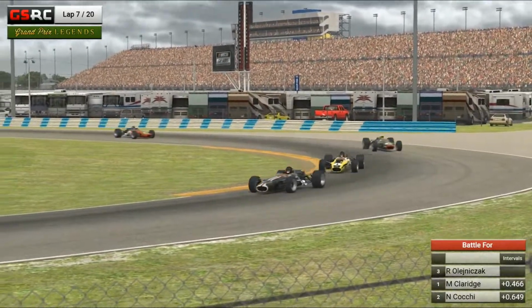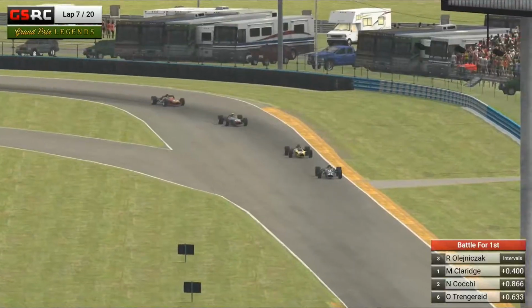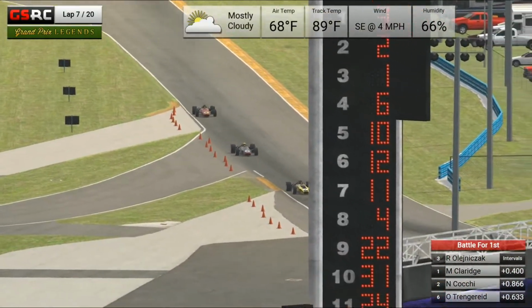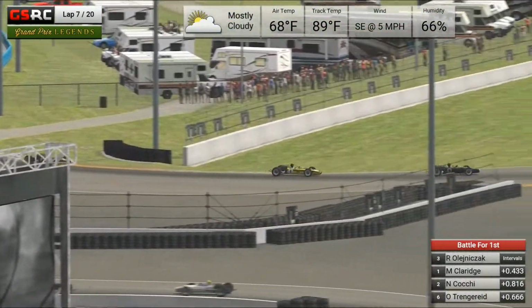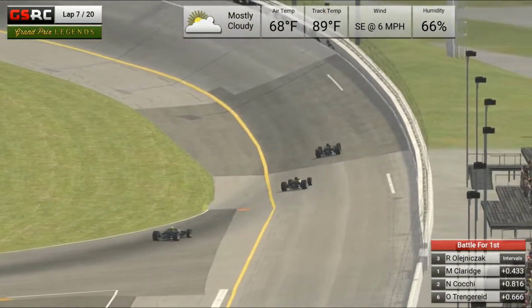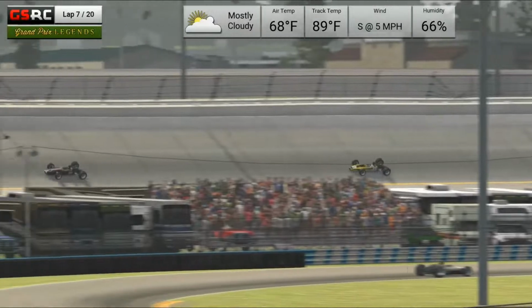As the skies open slightly once again to allow some sunlight to hit the track, the track temperature rises a little bit, just 1 degree Celsius up to 32, with the air temperature still hovering around 20 degrees Celsius or 68 Fahrenheit, 89 Fahrenheit on the track.